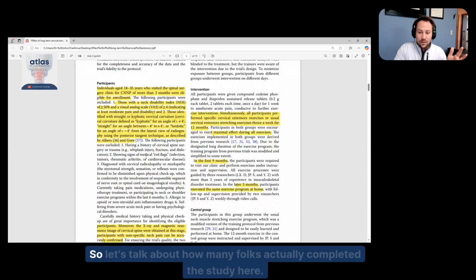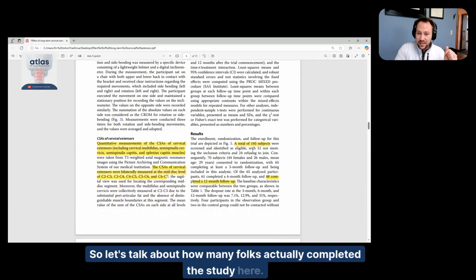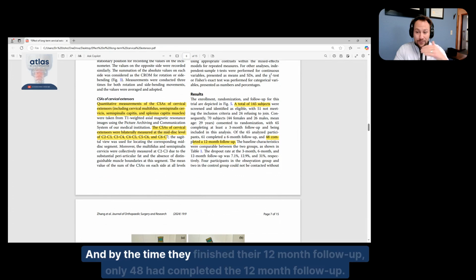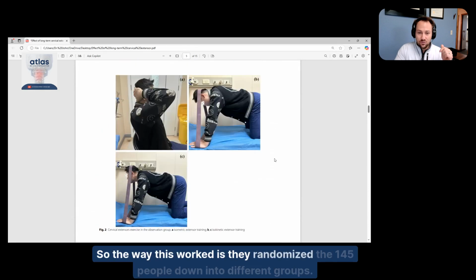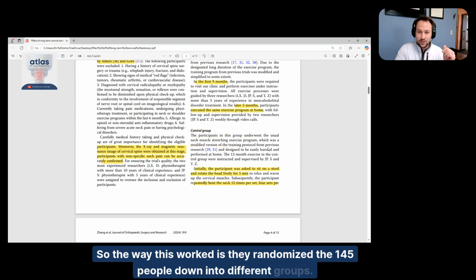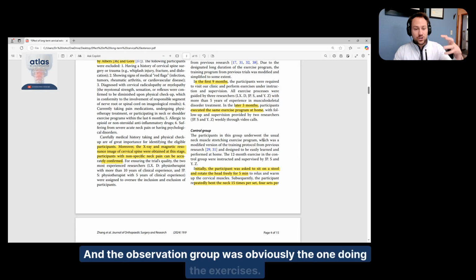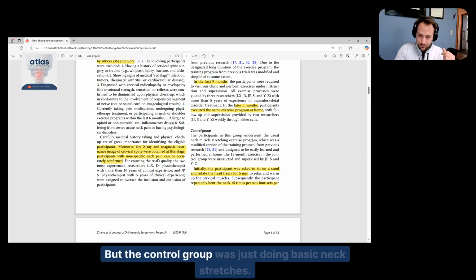So let's talk about how many folks actually completed the study here. They started with a total of 145 eligible subjects, and by the time they finished their 12-month follow-up, only 48 had completed the 12-month follow-up. So the way this worked is they randomized the 145 people down into different groups. There was a control group and an observation group. The observation group was obviously the one doing the exercises. We'll talk about how they did that. But the control group was just doing basic neck stretches.